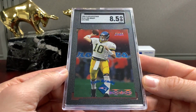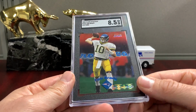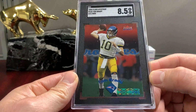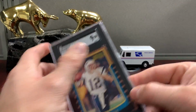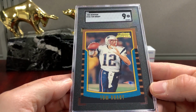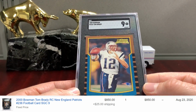Okay, we're getting into some Tom Bradys here. So this is the Fleer Mystique 2000. There is a Mystique Gold, and that one looks exactly the same, but it's not numbered. This one's numbered to 2000. It's kind of hard to see if I tilt it. But that got an 8.5. Decent. This card's crept up too. This got a 9, and it's got a weak corner there, so I would put this more at 8 to 8.5, so I'll probably sell this one.